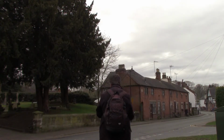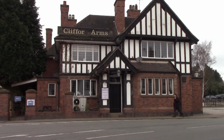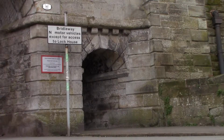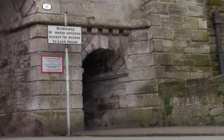And our walk today is going to be along the Trent and Mersey Canal. So please come and join me as we walk this stretch that I've never walked before to get to this disused railway station. We'll go this way. Talk about this bridge in a second.